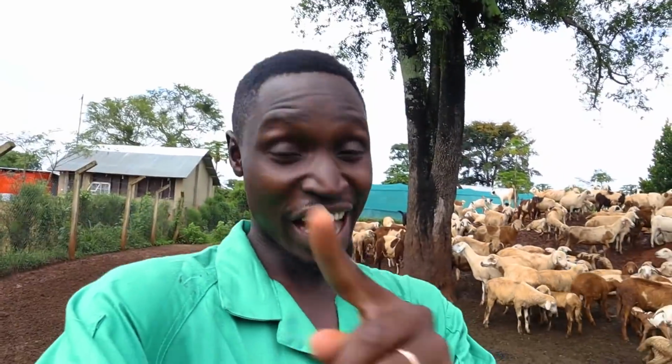So we've decided to build a new goat shed in a completely different location from where this is. Probably 150 to 200 meters away, we're going to be building a new goat shed. And guys, it's going to be quite big because the plan is to multiply and have as many goats and sheep as possible. But also, we want to separate the goats and the sheep.